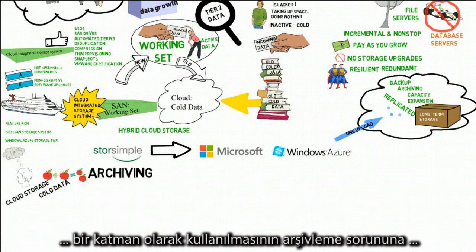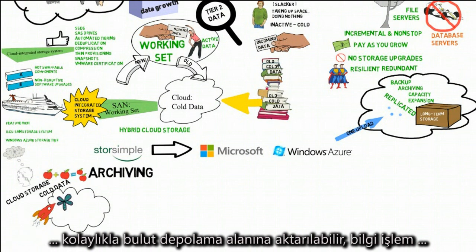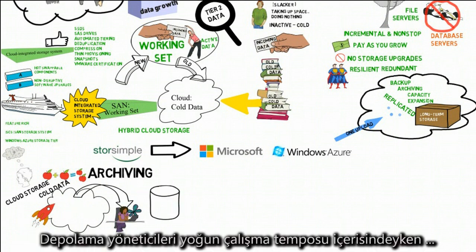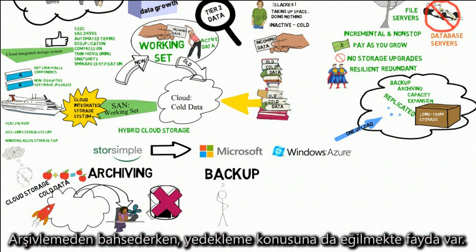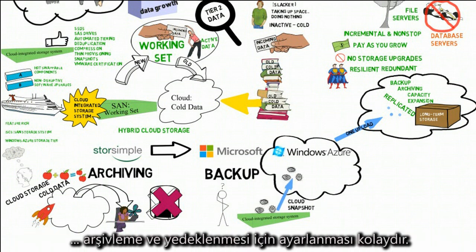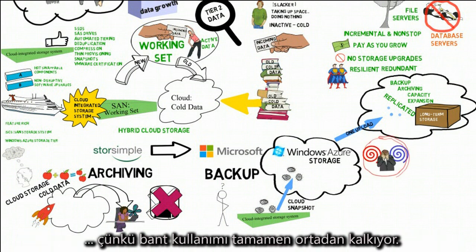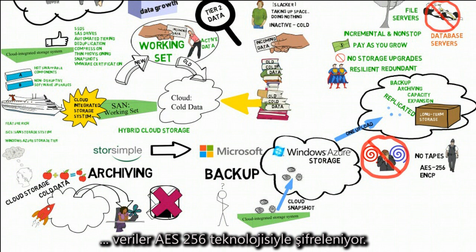When you think about it, using cloud storage as a tier for cold data takes care of another problem at the same time: archiving. Data that needs archiving can easily be archived to cloud storage, where it can be quickly accessed by information workers who might need it again. Busy storage administrators don't even need to get involved. But as long as we're talking about archiving, what about backup? Cloud integrated storage systems are easily set up to run daily cloud snapshots that back up and archive data to Windows Azure Storage. You don't have to worry about mixing up backup tapes with archive tapes because there aren't any tapes. And in case you were wondering, data uploaded with cloud snapshots is encrypted with AES 256 technology.